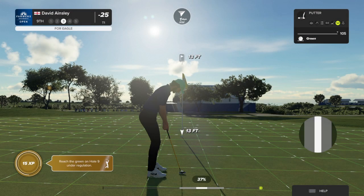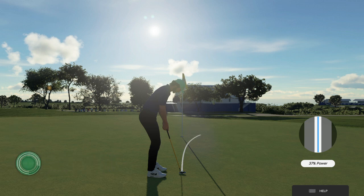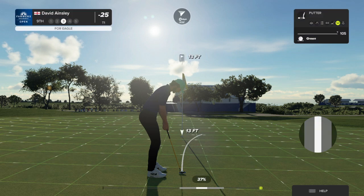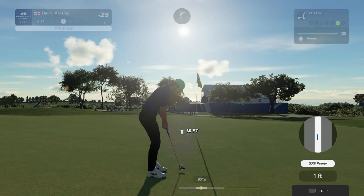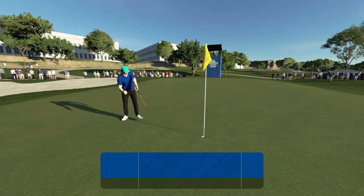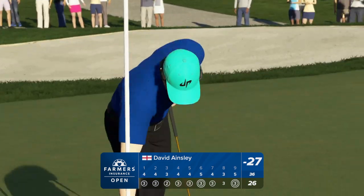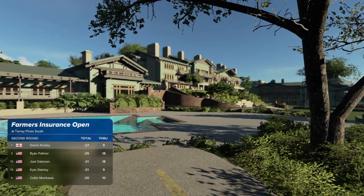What are we looking at for this putt, Henny? It's 13 feet out. Unlucky for some. A great opportunity here. This for eagle. This one's online. Super shot, that. Now 2 shots up after that one.